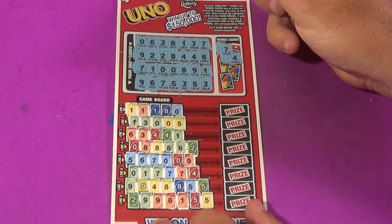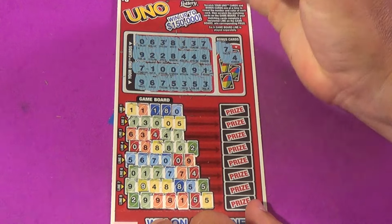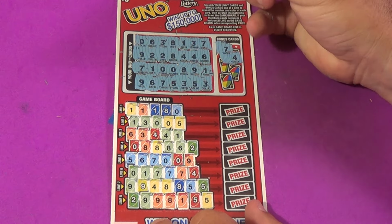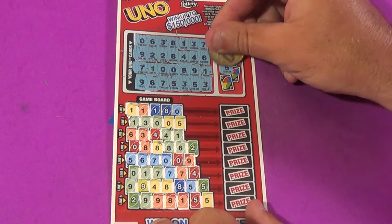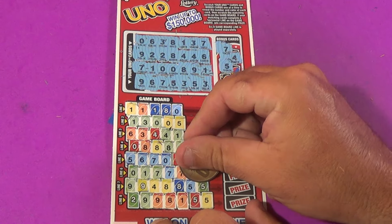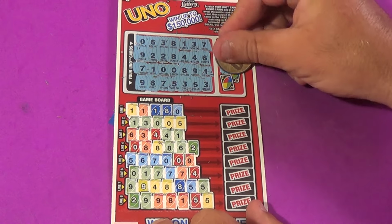And it is a green 4. And we have a green 4. And we can get a double win by finding a red 4. 5 green, and we have 1 of those.